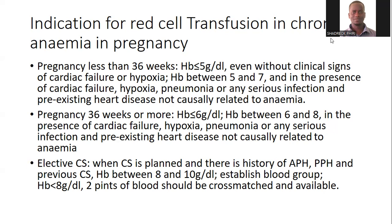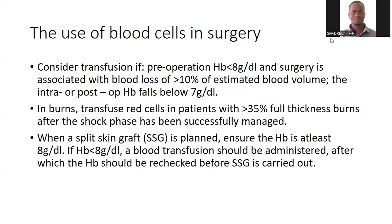So the use of red cells in surgical cases. Red cell products are transfused in both emergency and elective surgical conditions. During surgery, the decision to transfuse should be primarily based on the careful assessment of the volume and the rate, actual and anticipated, of blood loss, the patient's clinical response to blood loss and fluid replacement therapy, and signs indicating inadequate tissue oxygenation.